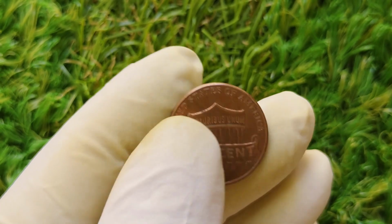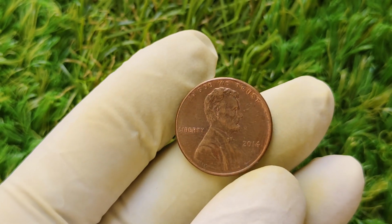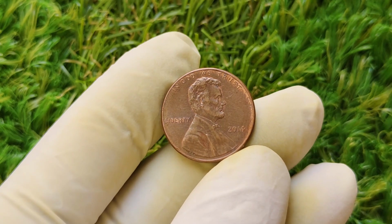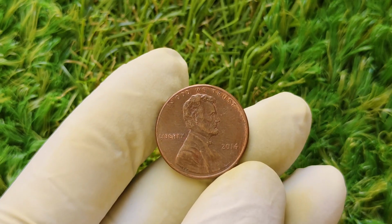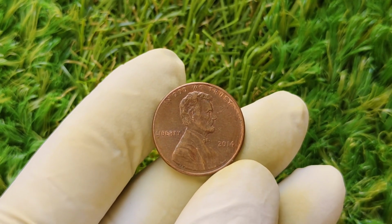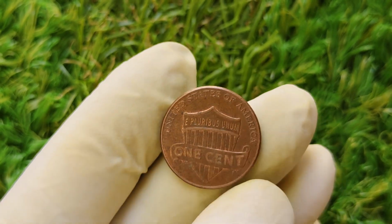So what should you look for in your pocket change? Start by checking the date and mint mark. If it's a 2014 penny, inspect it closely for signs of doubling, off-center strikes, or other visible errors. Use a magnifying glass if you have one. Also, keep an eye out for coins that look especially sharp, clean, and free of wear. Those may be worth setting aside or even submitting for grading.